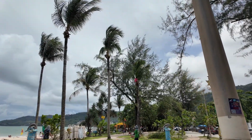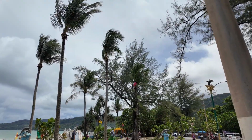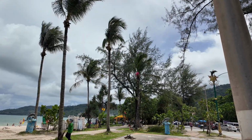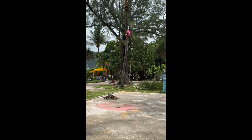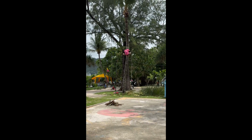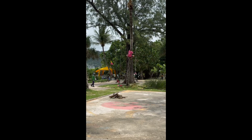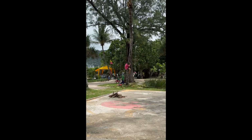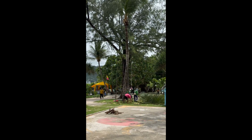Wow, look at the guy up in the coconut tree and there is no ladder. I see no ladder and I see no rope. He is pretty amazing. I want to see how he's going to get down now. Here he comes. He makes it look real easy. And it saves a lot of time without having ladders and harnesses, but not too many people can do what he just did. Good job.